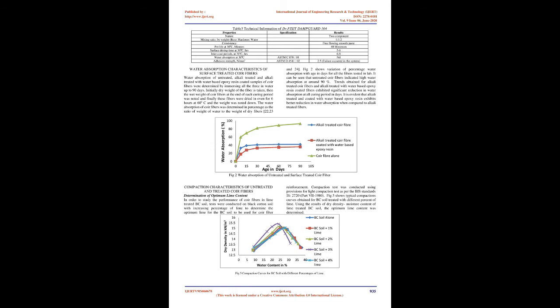The soil can be classified as inorganic clay with high plasticity, CH, with physical properties of the BC soil being as shown in Table 1, and particle size distribution of BC soil used is as shown in Figure 1. Lime supplied by Durga Lime Industries, Dajar, Rajasthan has been used for experimental purpose.